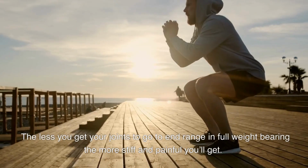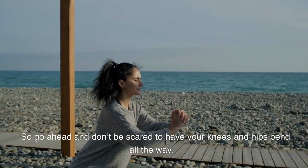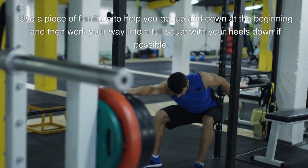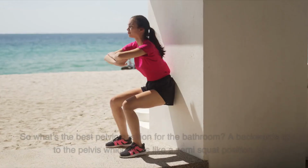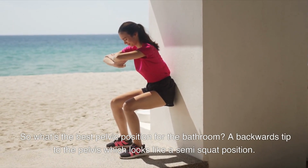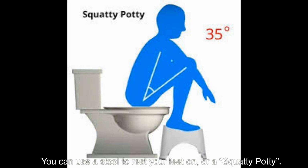The less you get your joints to go to end range in full weight bearing, the more stiff and painful you'll get. So go ahead and don't be scared to have your knees and hips bend all the way. Use a piece of furniture to help you get up and down at the beginning, and then work your way into a full squat with your heels down if possible. So what's the best pelvic position for the bathroom? A backwards tip to the pelvis, which looks like a semi-squat position, knees above the hips. You can use a stool to rest your feet on or a squatty potty.